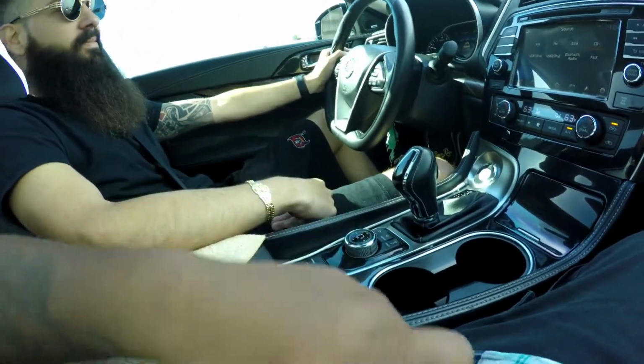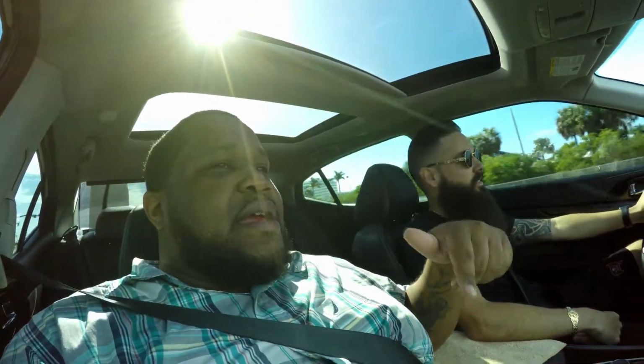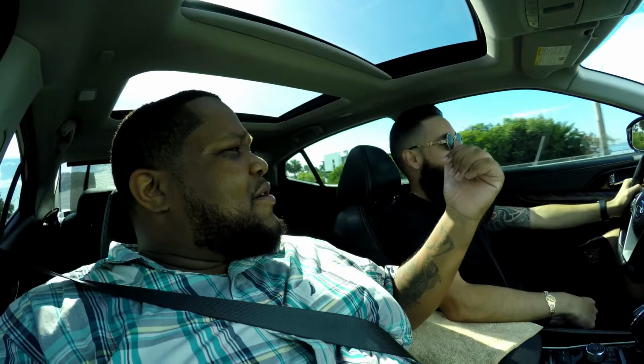But that's Audi style right there, because the Audi's got that dial. At least I think they came out with that one. I had a 2010 Audi A6. I don't think you ever saw that car, right? No. I had a 2010 Audi A6, and it had the little dial right here. So I think Audi came out with that, and then other cars ran with it too.